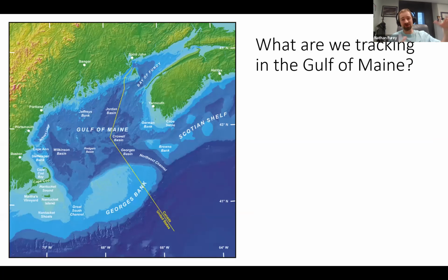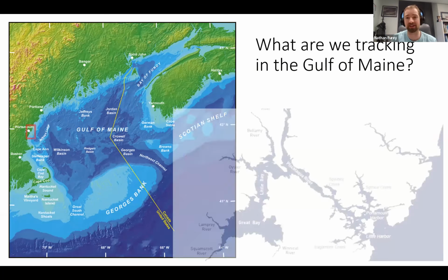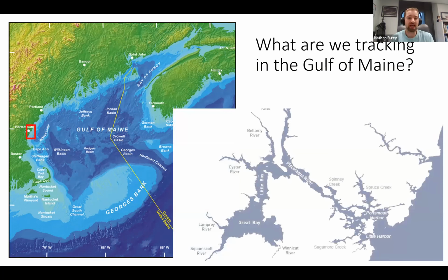So that's on the West Coast, and I don't expect you to know your geography of Canada too well. So let's bring it a little bit more local here to the Gulf of Maine. We've begun doing some tracking studies on a variety of species, kind of in the backyard of University of New Hampshire, and particularly the Great Bay Estuary.